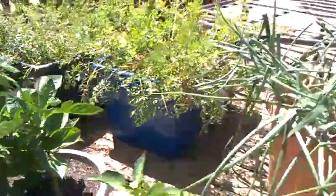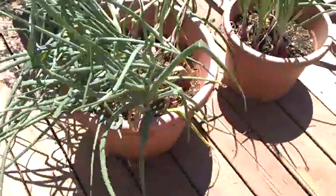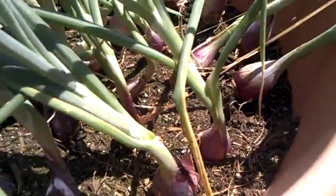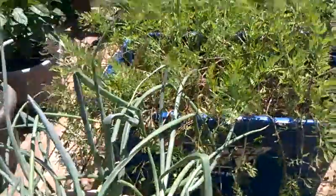before it's over. My onions are doing well. A couple of them are bulbing up really nice. I got a few more weeks to go with those.